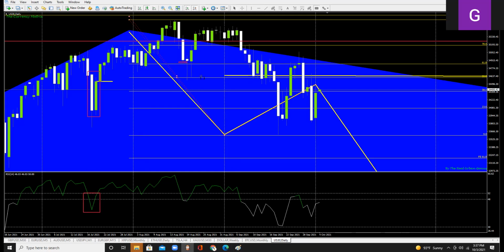Even here. And then look at the break when price crossed over the 50. Then look at this bump here at the 50. And that's how the RSI works. And this particular one that I use is color-coded green and white for the matrix. So when it's white, you know you're below the 50. When it's green, you know you're above it. So you automatically know what to be looking for based on the color.